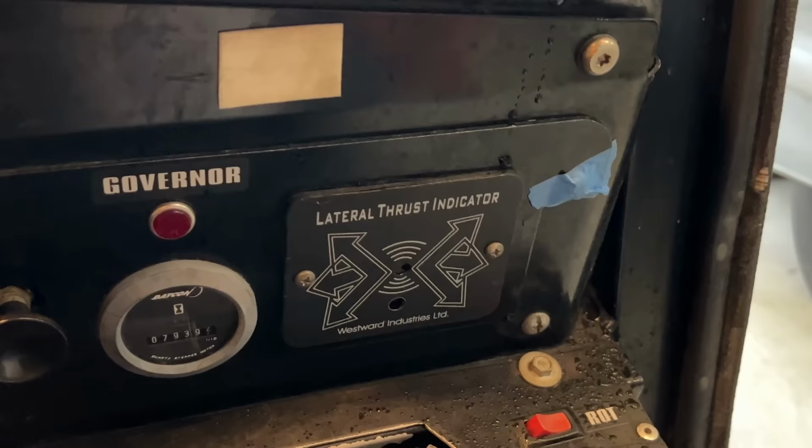But probably the craziest thing on this entire dashboard, maybe in this entire interior, is this panel on the right that is marked lateral thrust indicator.